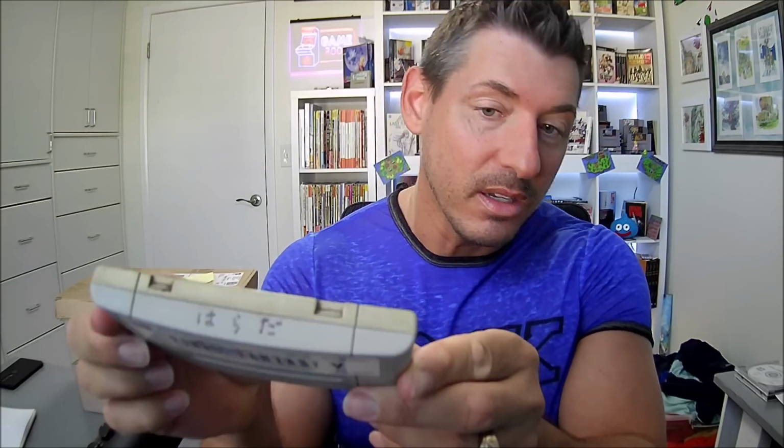And finally, the last Japanese game that I was able to pick up, Final Fantasy V. And there's even some Japanese writing on the top of this game cartridge right there. So yeah, I was able to pick up Final Fantasy V, the Super Famicom version, one of my favorite Final Fantasy games of all time.